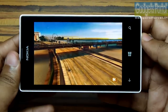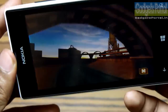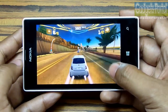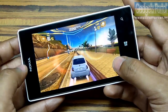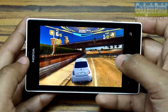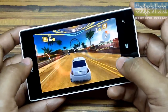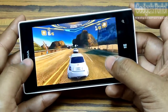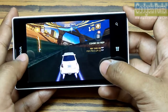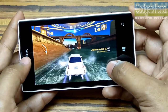Here is another level, and the display of this Lumia 520 is looking very good, and the pixels are also very crisp. This Asphalt 7 is running smoothly on this phone, and there is no lag or any kind of problem I am facing.